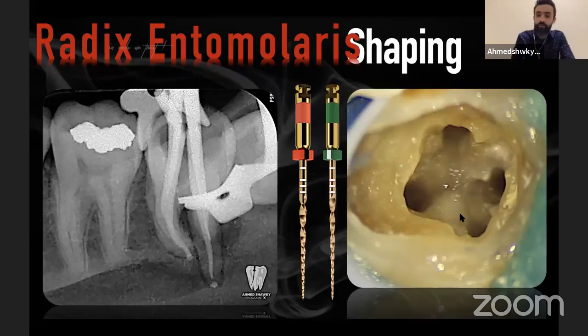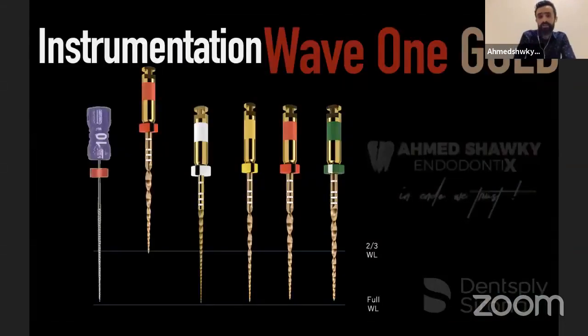When we detect, we should use a suitable technique in order to shape the root canals. So in this case, I use the Wave 1 Gold reciprocating instruments. The sequence of instrumentation was to make a patency with a super loose size 10K, and then we go to a pre-flare with the Wave 1 Gold primary file in the coronal third of the root canal only, without going down. Then we create a full glide path in all canals using a glide path file, and in this case, I used the Gold Glider from the Wave 1 Gold.